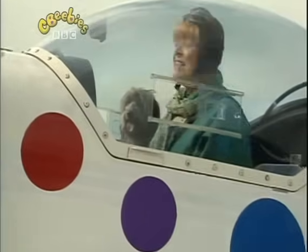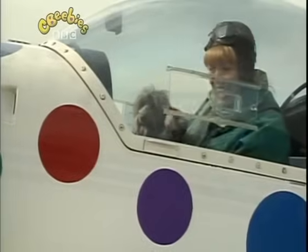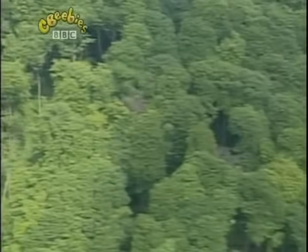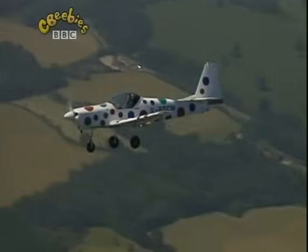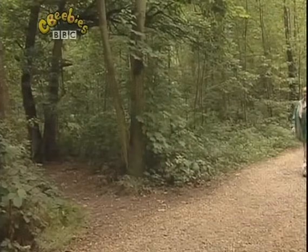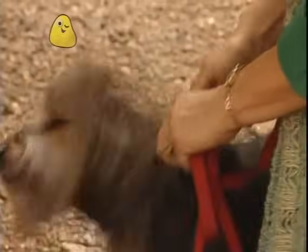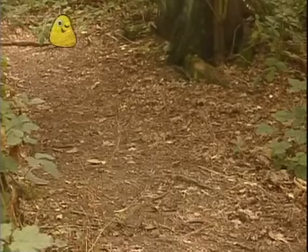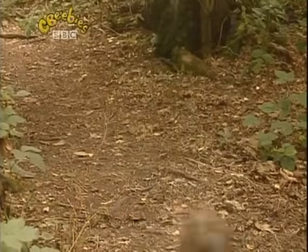Won't take long to get there, Pippin. Look down there. That's where we're going. The woods. Mice, if we're going to see anything. Shh.